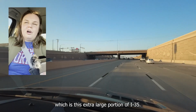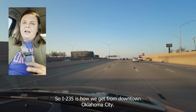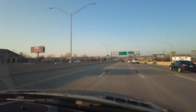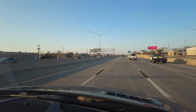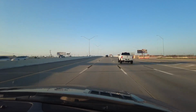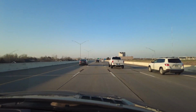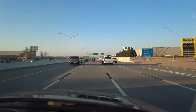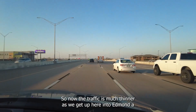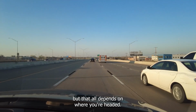So now as we head out of Oklahoma City on the north side, we're getting to the Broadway extension, which is like this extra large portion of I-35 that gets us straight into Edmond. Or I guess we're on 235 now, not I-35. So 235 is how we get from downtown Oklahoma City all the way into Edmond. Now the traffic is much thinner as we get up here into Edmond. Morning times, maybe not so much, but that all depends on where you're headed.